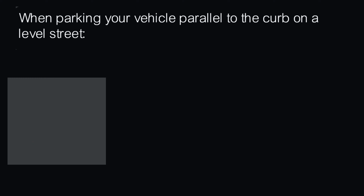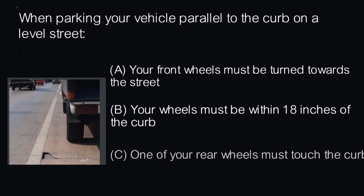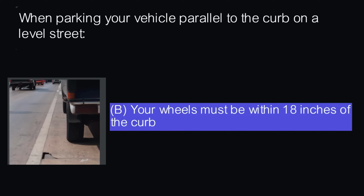When parking your vehicle parallel to the curb on a level street. A. Your front wheels must be turned towards the street. B. Your wheels must be within 18 inches of the curb. C. One of your rear wheels must touch the curb. Answer B. Your wheels must be within 18 inches of the curb.